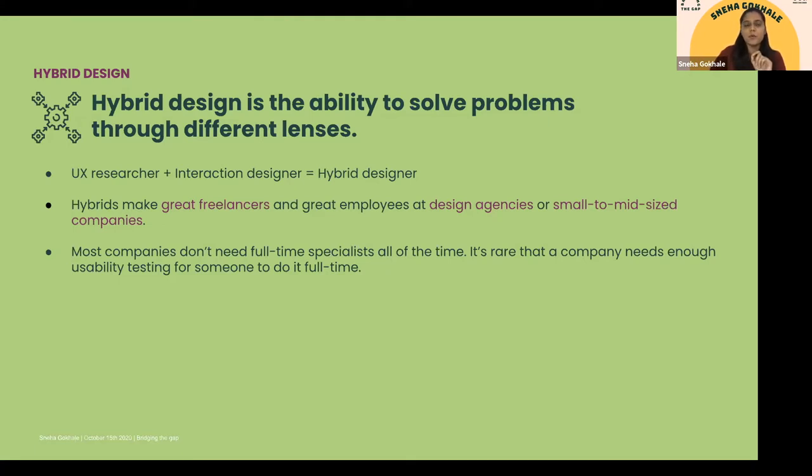Another thing, it works really well with design agencies and small to mid-sized companies. And if you've looked at my profile, these are the two kind of companies I've mostly been associated with. So it's also because these agencies or small to mid-sized organizations don't necessarily have all the resources to hire like a 100% design team, right? So it's mostly 5 or 10 people depending on the size. And these guys have their hands in a lot of different projects and they're playing different roles. So it works in your favor.